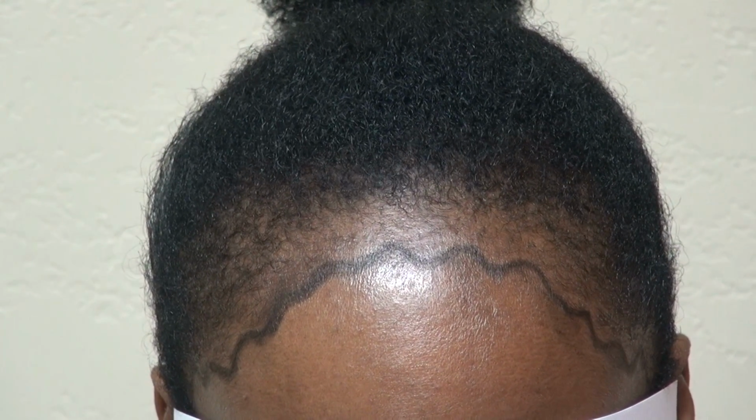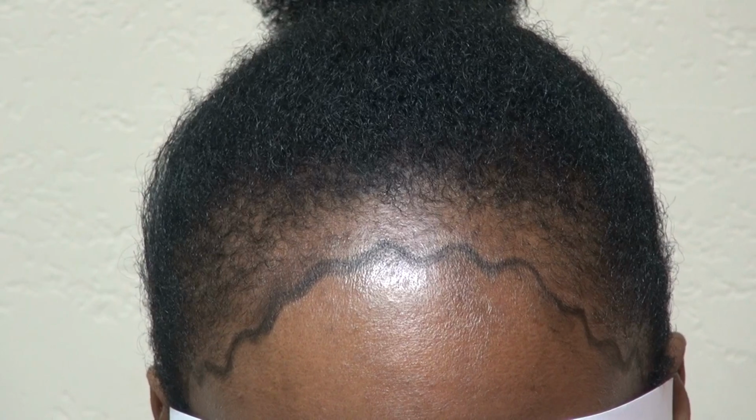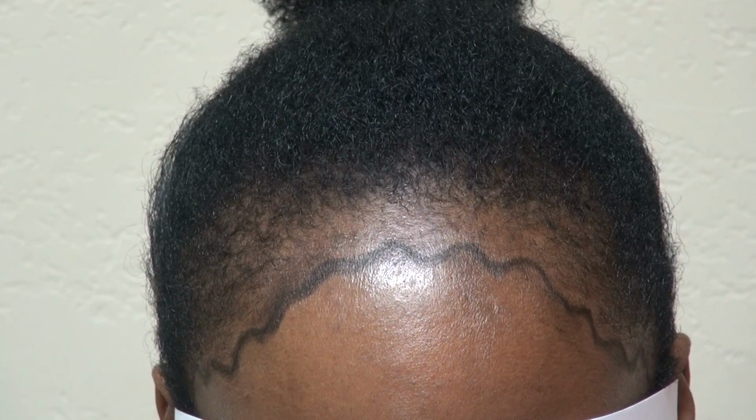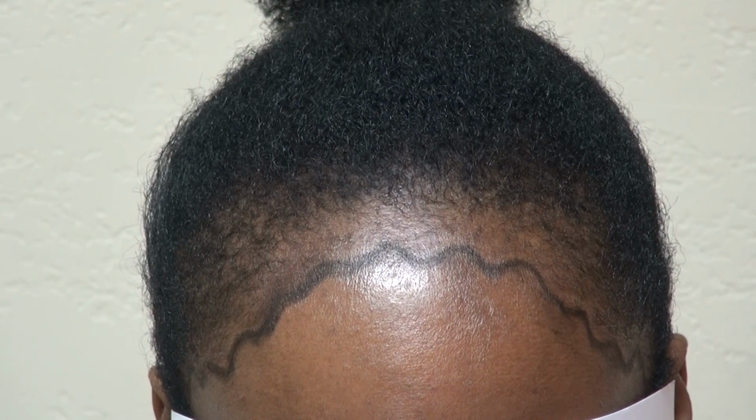Now, as you can see, this is just a very few details that I explained to you, but there's quite a bit more, which will lead and contribute to a more natural look.